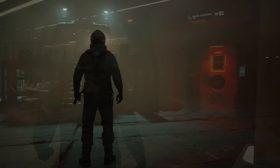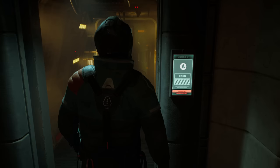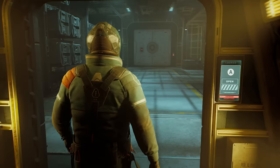We go through there. Main hangar. I gotta try it, right? It says locked. Do we have access? Ooh, we do. All right. Oh, this is a big old space. Oh!